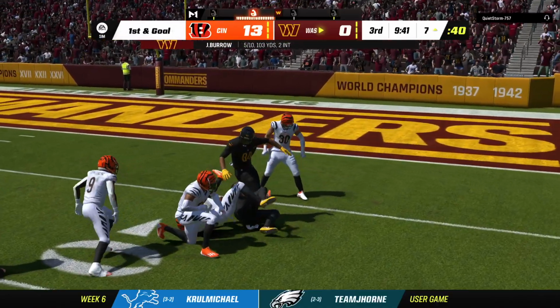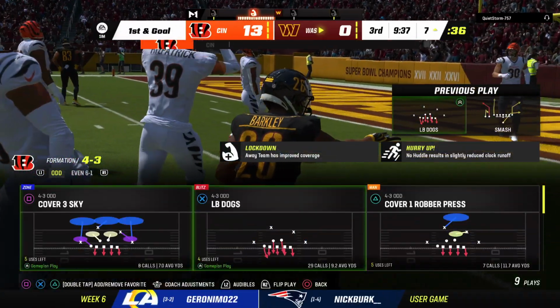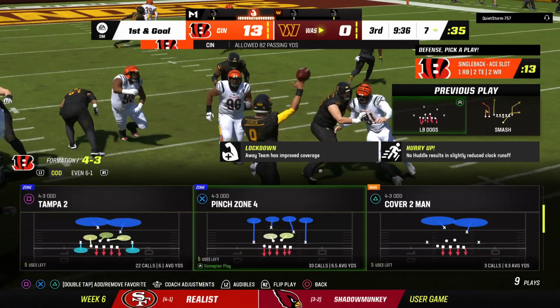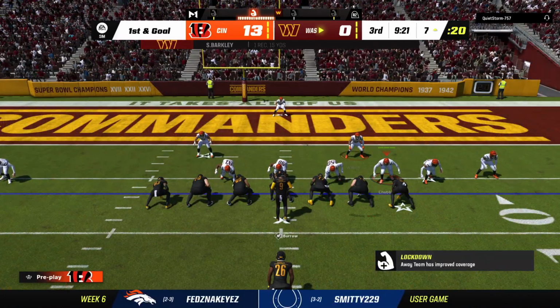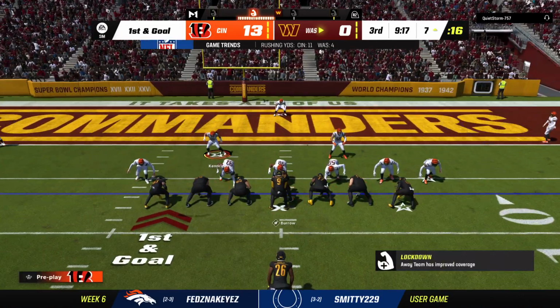And brought down, but not before they get it inside the 10 to the 7. It's a really nice 15-yard pickup, and now it's first and goal. How about the way they're moving the ball down the field? They had a big play a moment ago, followed up with another nice one here, and before you know it, they're already looking at first and goal.